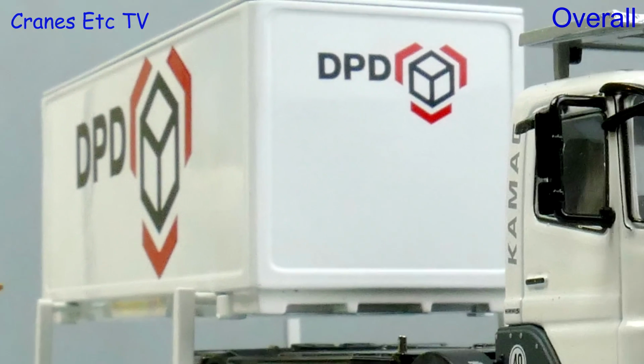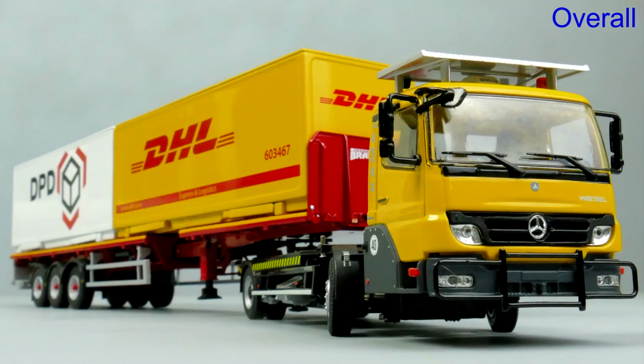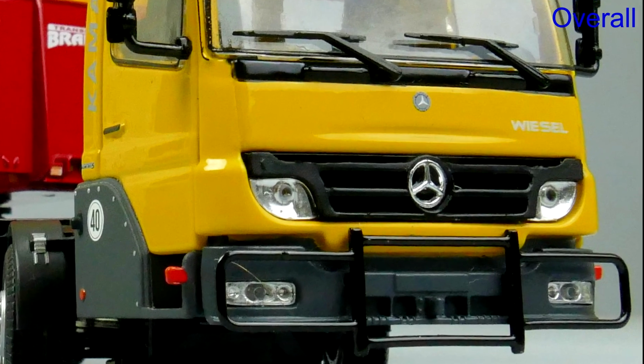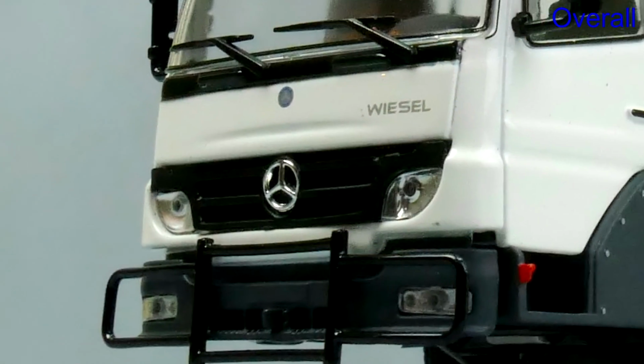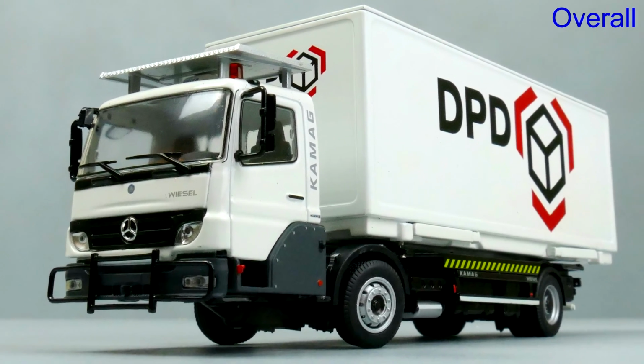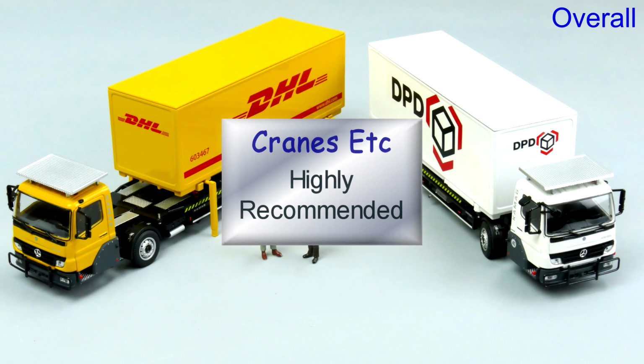Tonkin Replicas has produced a very nice model of an interesting and unusual vehicle. It's very well presented in high quality packaging, and it has a good level of detailing with some nice functionality. Both these versions in DPD and DHL colours look smart, and overall this model is easy to highly recommend.